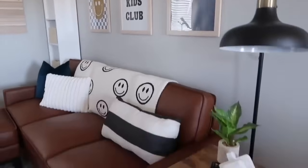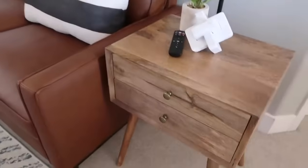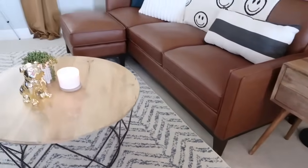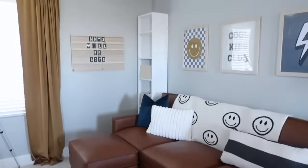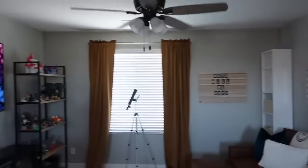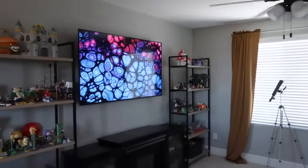Please let me know down below in the comments what your favorite part of this room makeover was, and I hope that you guys found this inspiring to maybe go ahead and do a light refresh somewhere in your home. If not that, maybe go through, clean it up, organize, declutter. I feel that alone goes a long way.